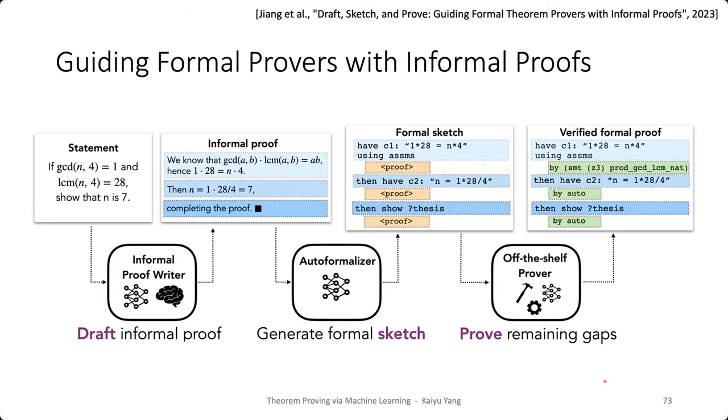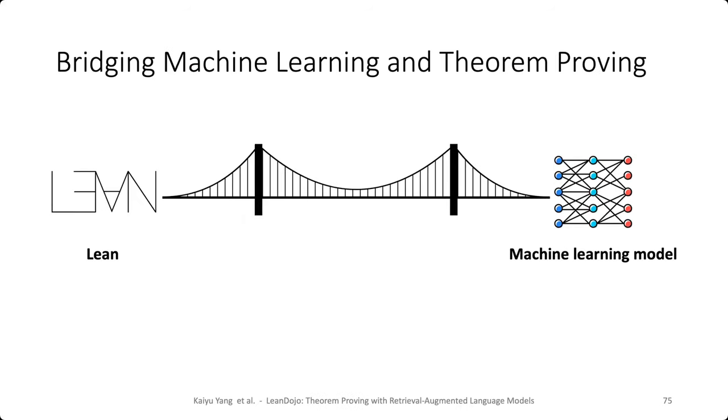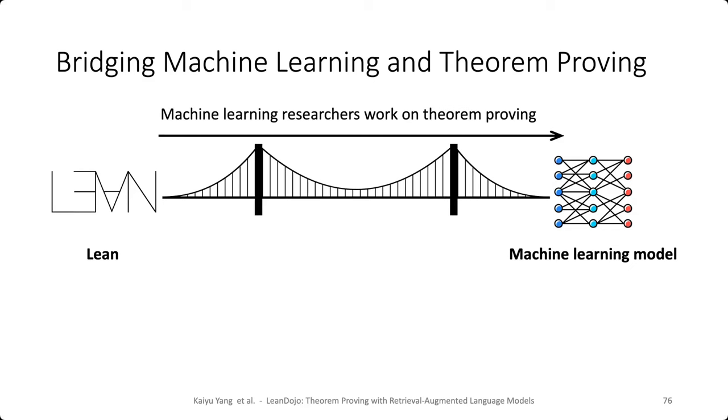And finally, in the final part of this talk, I want to talk about how we can use machine learning and large language models to build proof automation tools for Lean. So in general, we want to build a bridge between Lean and machine learning. And up to now, I've been talking about this direction of the bridge. How can we make Lean accessible to machine learning? How can machine learning researchers work on theorem proving?